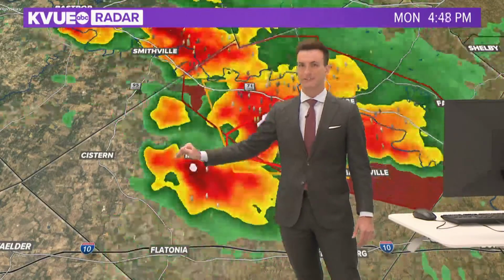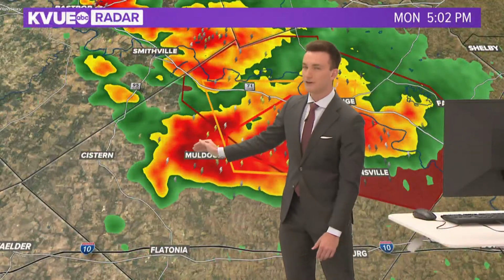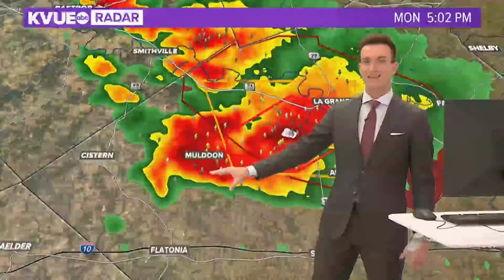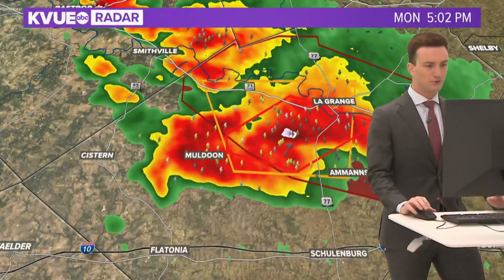When you get a little hook that sneaks down from the storm like that, that's where we've got a little inflow coming in right here. The storm is rotating. It's broad rotation, likely higher up in the storm as of now, but just like we saw with the last one, if that gets a little bit more organized, it's possible they need to watch that one south of Muldoon as well.